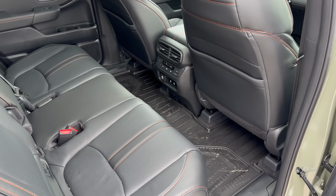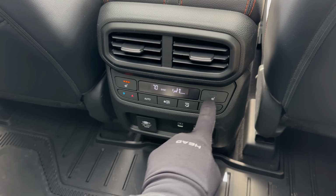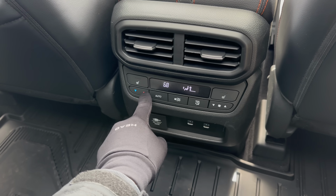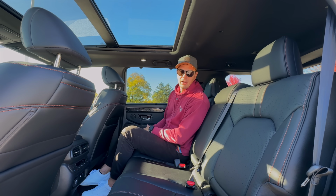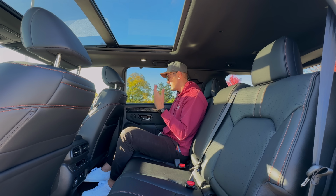It's a great space back here. I've got loads of knee room here at 6'1". I've got plenty of headroom. It's a nice flat floor, so I don't feel cramped in any way. I've got pockets, I've got chargers, I've got vents. We've got heated seats, no cooled seats back here, but we've got our separate climate zone back here, which is fantastic. Again, we've got another 150 watt household outlet back here. So between the two, you can run a number of different things, which is just awesome to see.